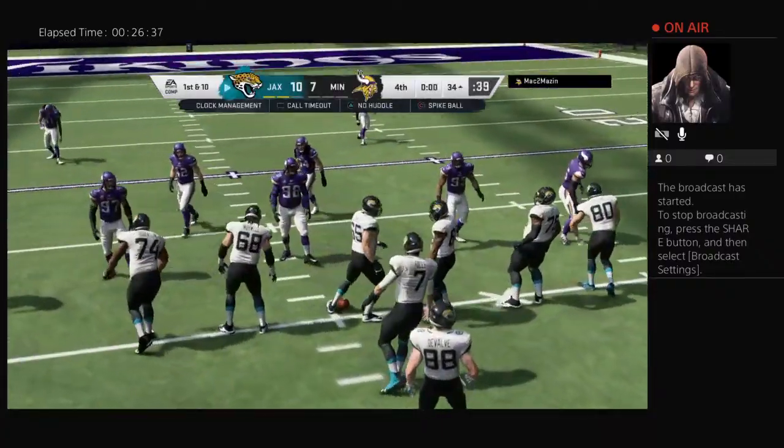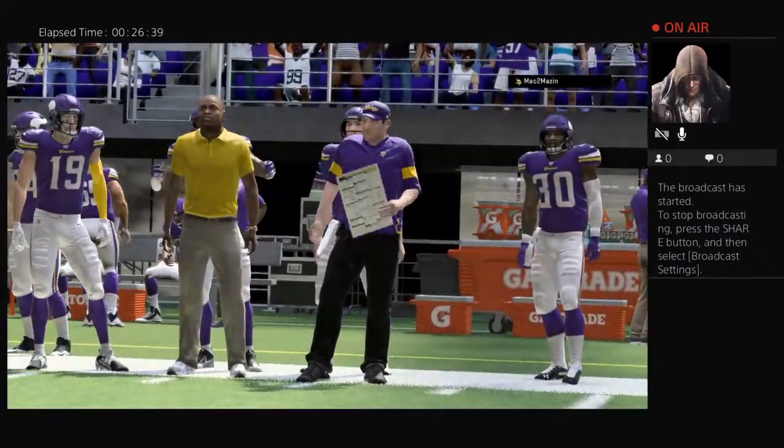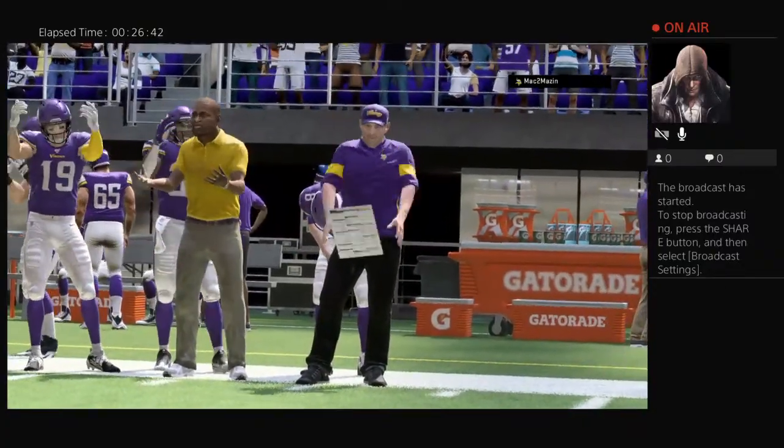Jacksonville first down on a pickup of 17. From the 34 now, here's 1st and 10.